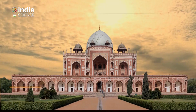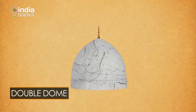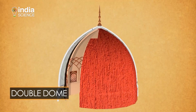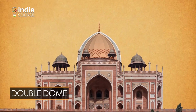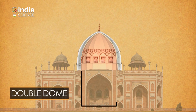Its beauty aside, Humayun's tomb is significant from an architectural perspective. This was among the first structures in India to use a double dome. So, what is a double dome? It is a dome with two layers. There is an inner layer inside, which provides a false ceiling to the interior of the building. The other layer crowns the building itself.